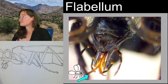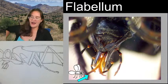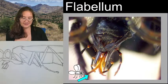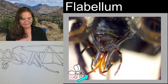Does the flabellum correspond to the butterfly's proboscis? I do not think that's the case. I think that the butterfly's proboscis is a modified maxillary.